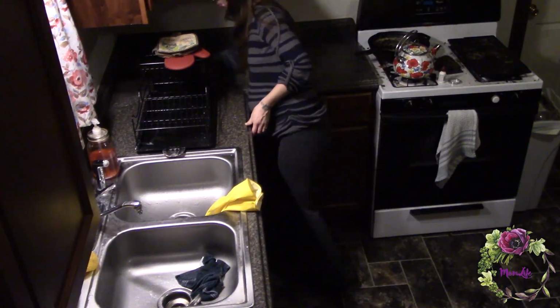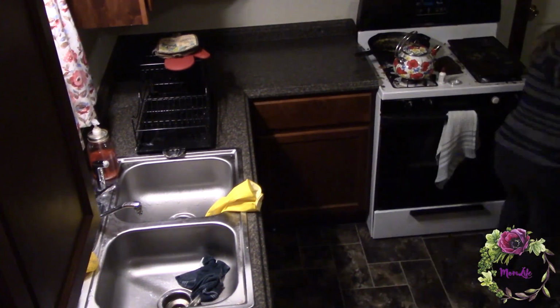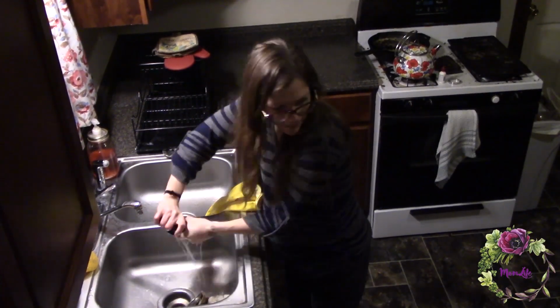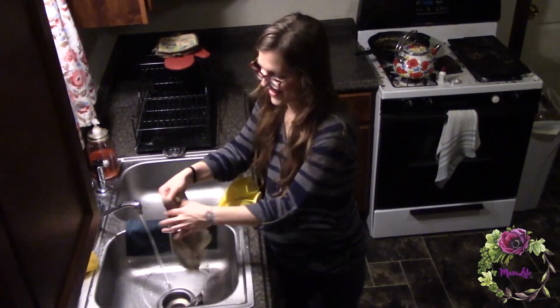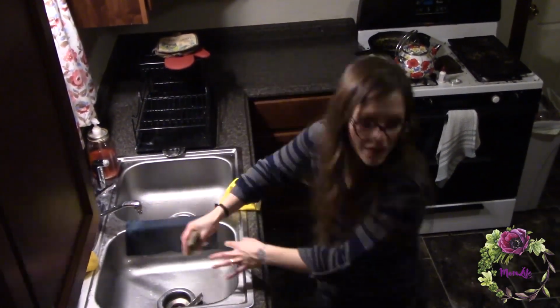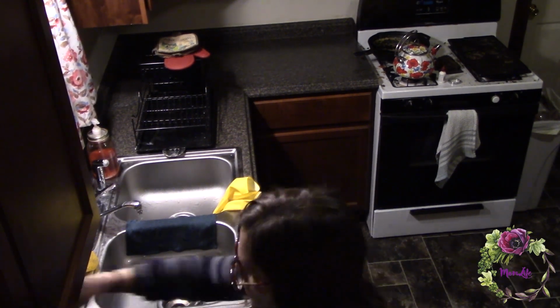Just giving the counters a good wipe down with my homemade all-purpose cleaner. It's vinegar, tea tree oil, and sometimes I use peroxide because I just feel like it really disinfects everything. So I don't have to worry about using harsh chemicals around all my babies.